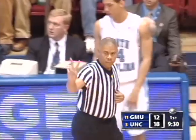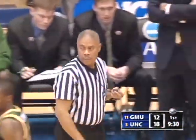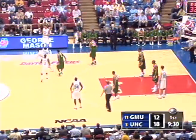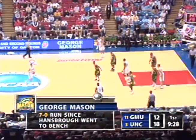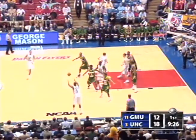So subs come in the game for North Carolina. Hansbrough, Bobby Frazier, Ginyard, and Danny Green. Noel also there as the Patriots get into a zone.